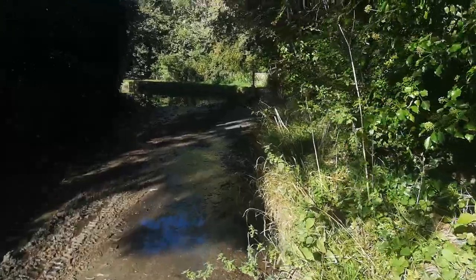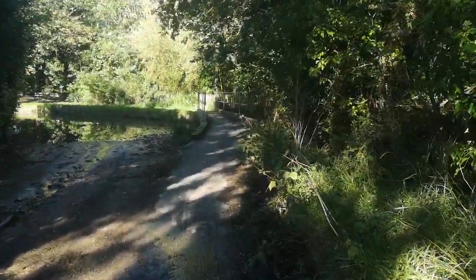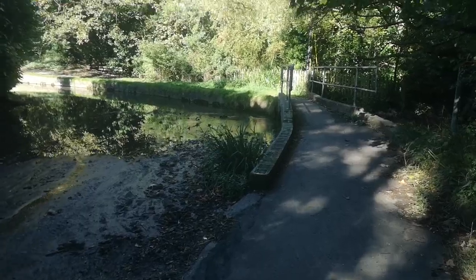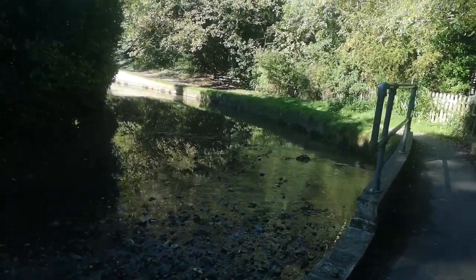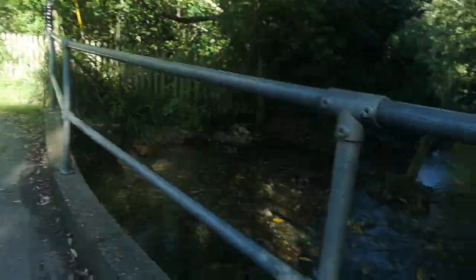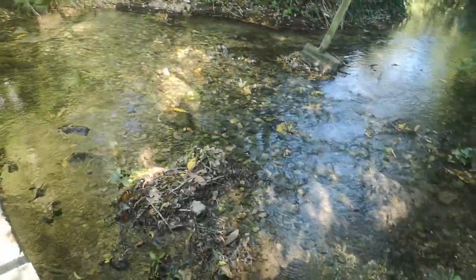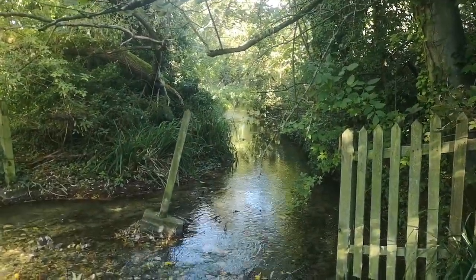There's a path. Just try and go around the puddles if you can. Wow. So this is the ford the lady was talking about. So this is what used to run the water wheel or the water mill. And look at this. How beautiful this is. Wow. Now this was worth coming to Legbourne, even if we came for one thing and ended up finding something else.